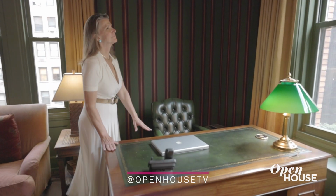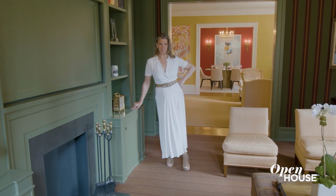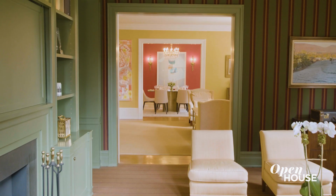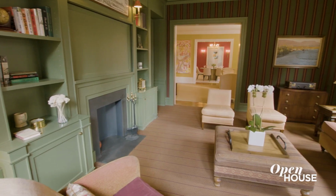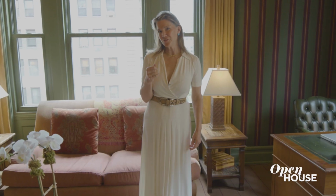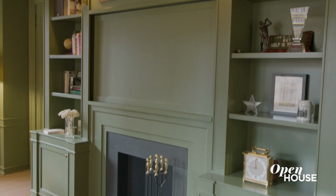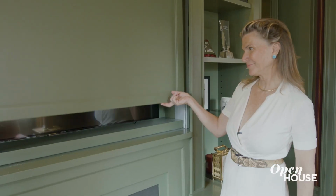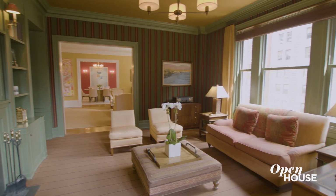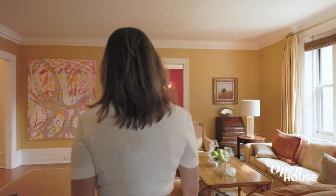By day, this is the perfect home office. At night, it is the best after-hours venue. Set apart from the main entertaining space, this room, the southeast corner with its grand bay windows and 10-foot ceilings, really allows you to choose how you want to use this space. And over the decorative fireplace is a fun feature. Perfect for watching the game. And for you design aficionados, appreciate the enfilade on the way to the dining room.